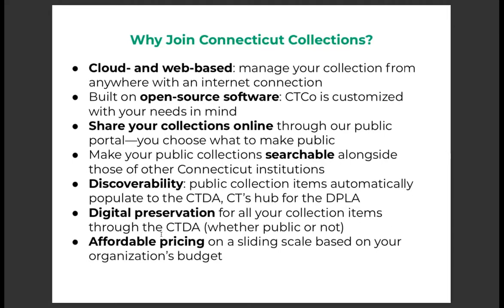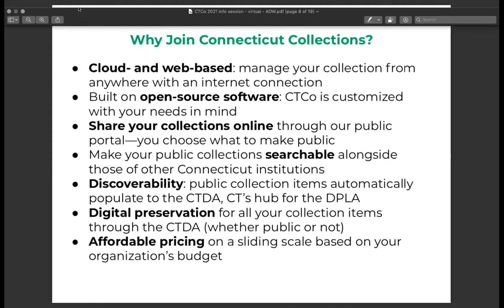What is the main thing about this kind of collections management system that we're talking about? This is cloud and web-based. It doesn't live on one particular computer in your institution. It's built on open source software, which we're going to talk more about in a little bit. And it's customized to what our needs were. Because it's open source and easy to change, it's not a proprietary system where you have to go through a big company and they have to make changes. We built this with the idea in mind of what our CLHO members would need.